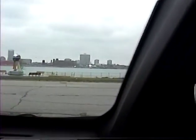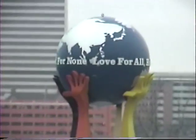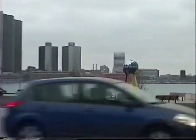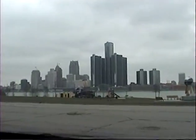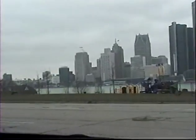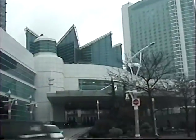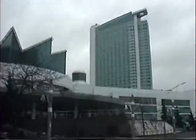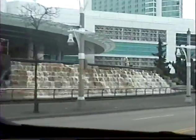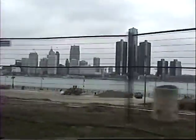But here, the Detroit River from the Windsor perspective. They have a nice park along Riverside Drive here. I think they even call it Riverfront Park. There's the GM Global headquarters downtown. But then they have a nice Casino Windsor, Caesars. And they have a great auditorium for concerts and the like.